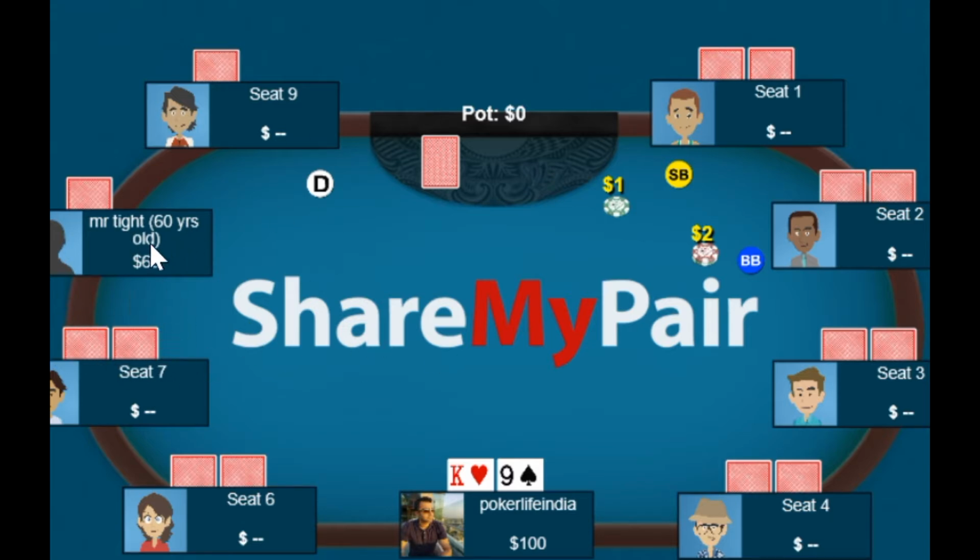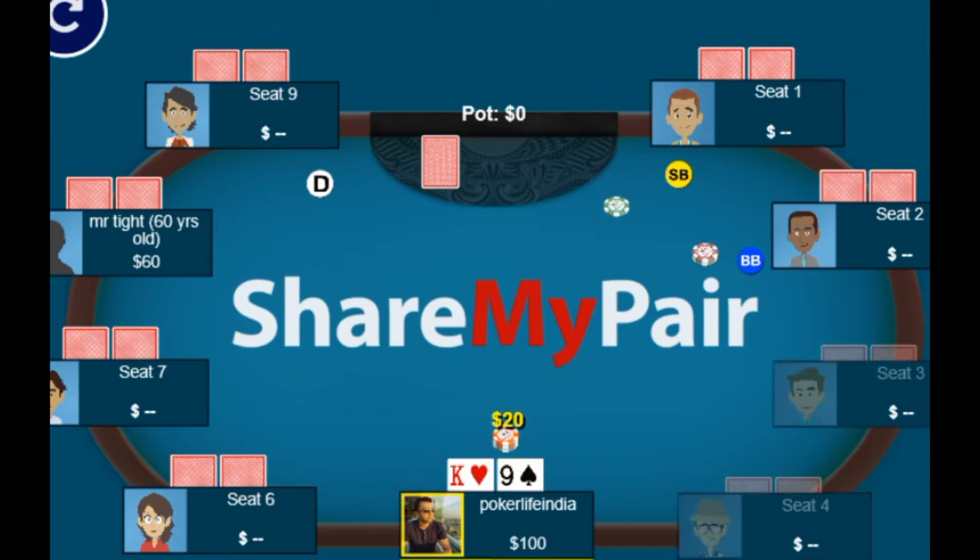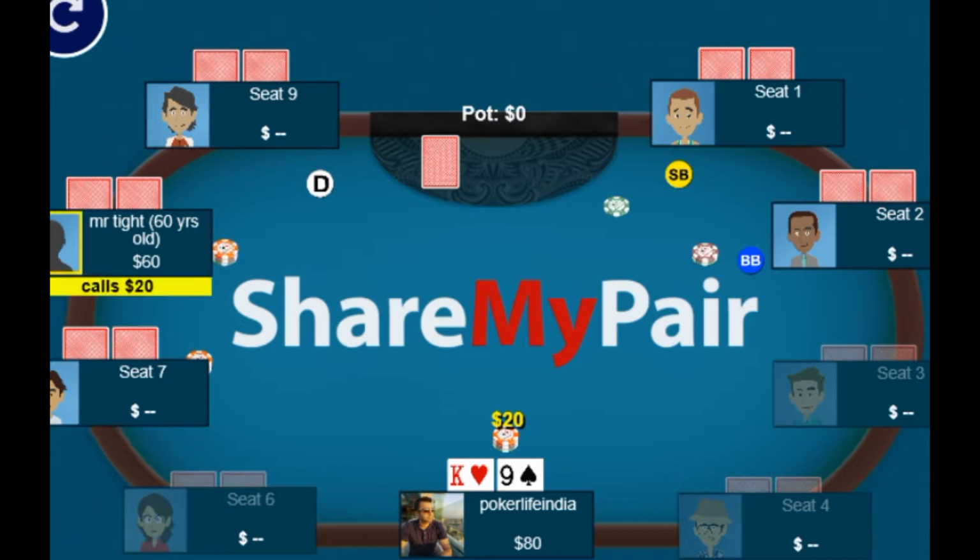The guy to my left is still there, Mr. Tight. And that's how it went down. We had a couple of limps and then we tried to get the pot. Sorry guys, this first hand is not fully representing of the picture you see. But I was just trying to go for a blind steal, and that was the good amount.